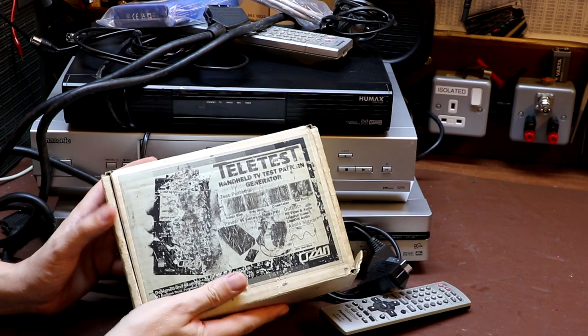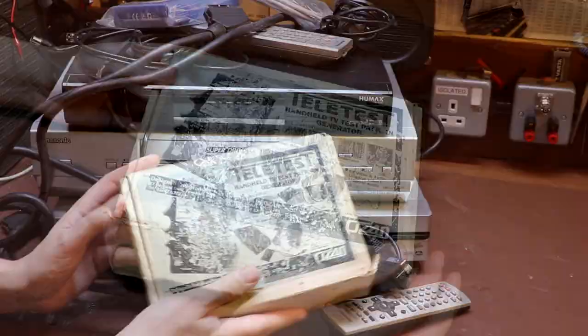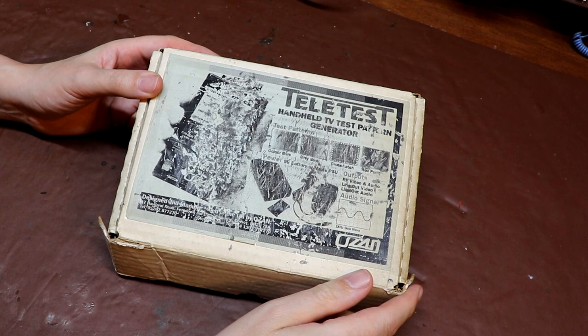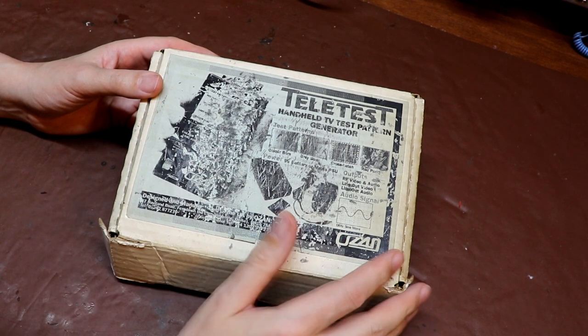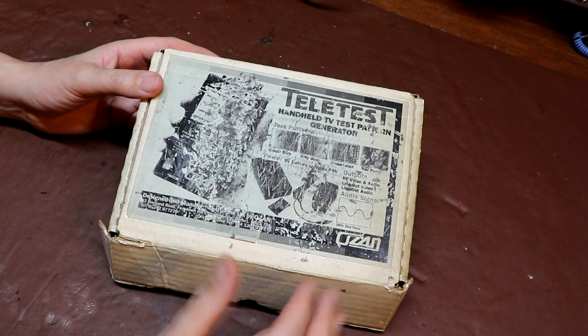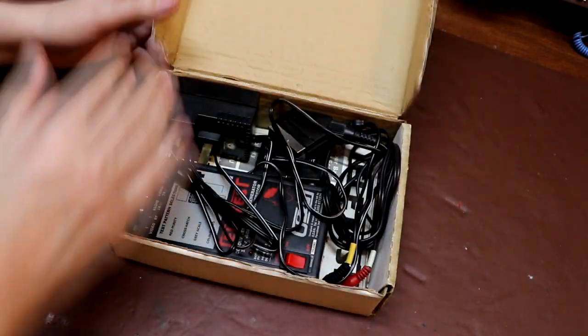So let me clear the bench, let's have a quick look at this, plug it in, see if we can get it to do something. So here's our Teletest handheld TV pattern generator. Now I think these were maybe made at the end of the 80s, maybe in the 90s, I'm not exactly sure. You can see that the outer box is somewhat damaged, but at least it's actually got the box at its original packaging, so that's kind of useful, isn't it?